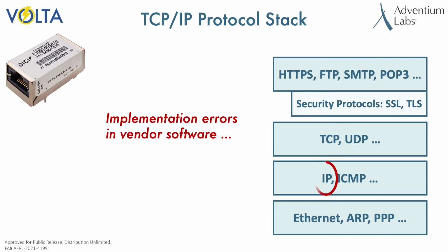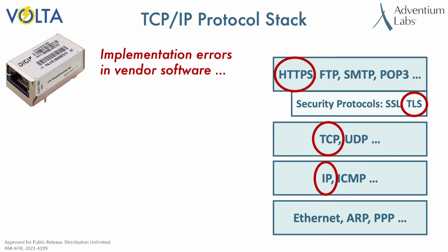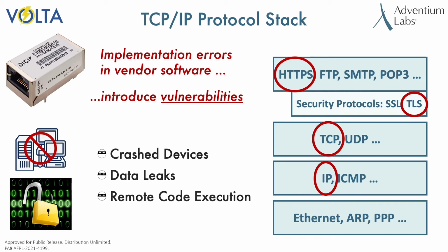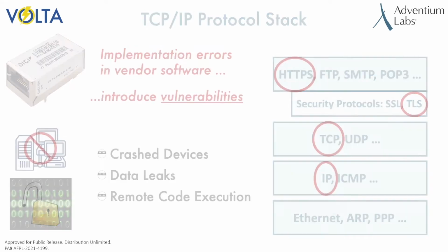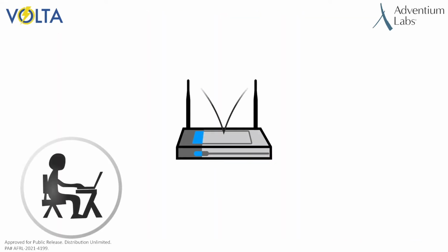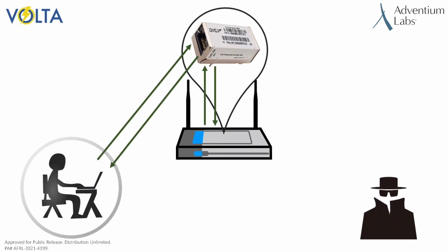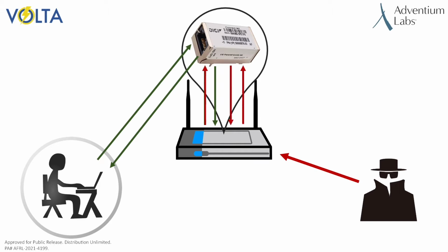Past testing has found implementation errors in vendor software supporting many of these layers, for example, IP, TCP, TLS, and HTTPS. These errors introduce vulnerabilities, which can then be exploited with effects including leaking confidential information or even fully privileged remote code execution. Remember, the Connect ME is a fully capable computer. This means that a successful attacker can load and run programs directly on it.